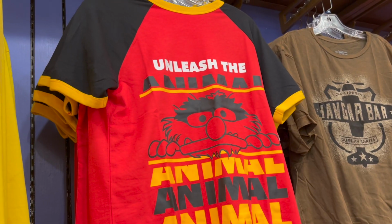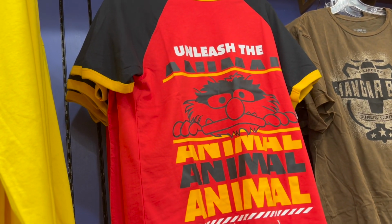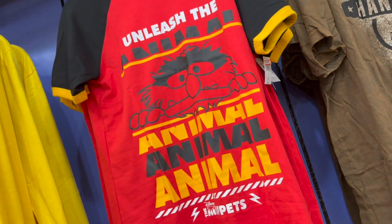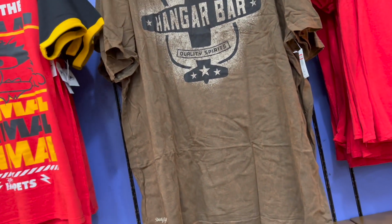Interesting. Oh, this is new. There's a lot of new clothes. Oh, there's another Peter Pan hat. Animal, unleash the animal. That is $12.99 down from $37. Only smalls. I got a Hanger Bar t-shirt that I have not seen.